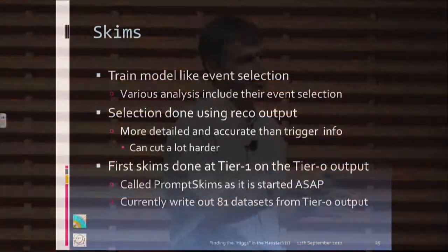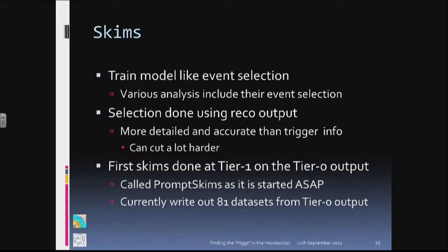Another thing we do to try and make access faster and more efficient is we skim the data. As I mentioned with the primary data sets, they use the trigger information to filter out events in different sets of files. But after the reconstruction, we have much more detailed information. And so we can apply a better knowledge on how we want to sort events for physics. And so folk can cut quite a bit harder, not too hard, because you don't want to obviously throw away signal events, but a lot harder than you would just with the trigger information.